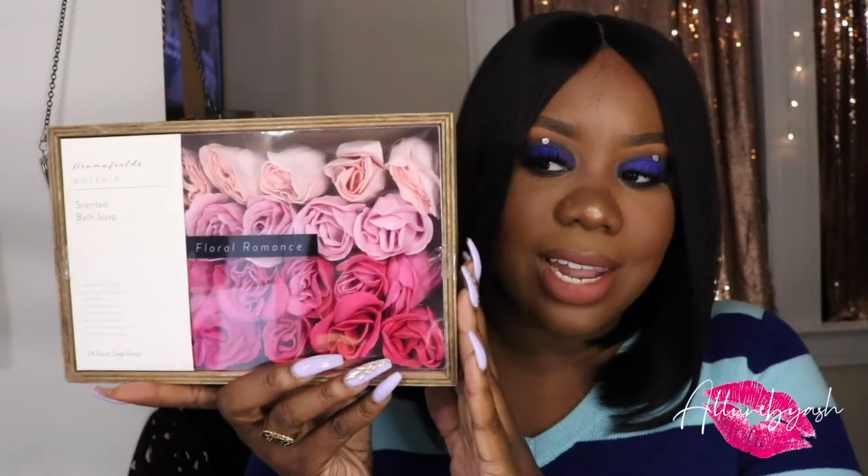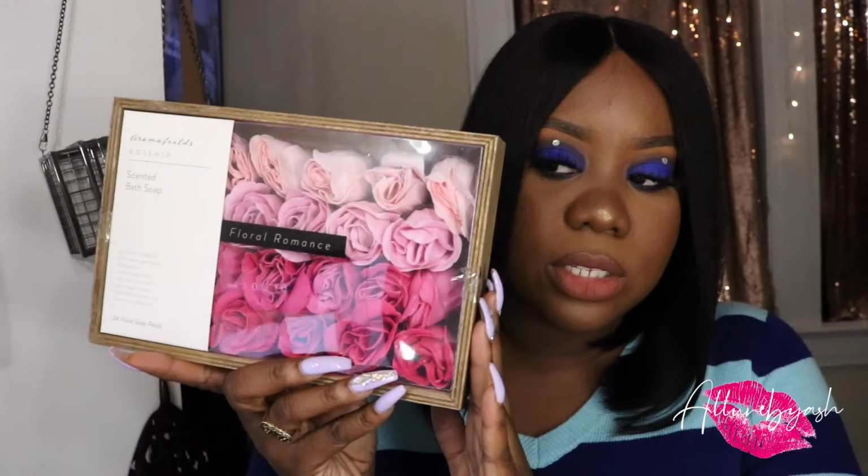So I ended up getting some scented bath soap. It's supposed to be hand dipped in glycerin soap and fragrance, and you're gonna use one at a time, and it's perfect for a quick wash or a luxurious bath. So this is what they look like. So pretty, and pink is my favorite color, so that was a great buy.